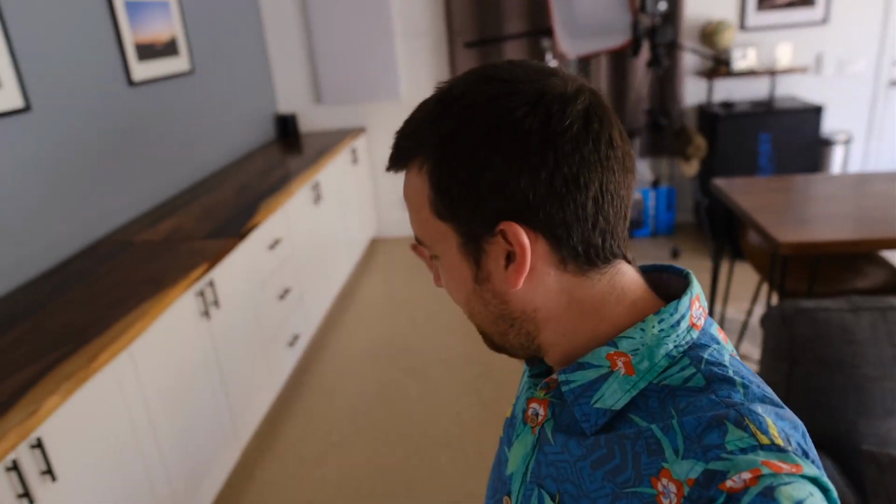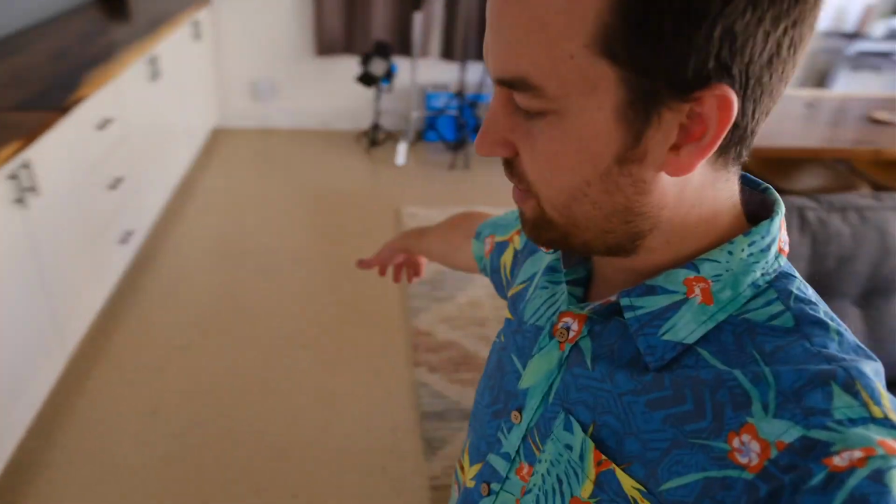So yeah, super stoked about the space, super stoked about getting back into creating content. And the floor. You probably didn't notice the floor before, but it used to be just concrete. It was all stained, and so I got this epoxy shield kit that just cleaned it all up.